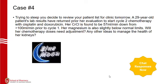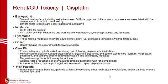All right, so let's see, one more case here. This is a sarcoma patient. They've already had 1 megadose of cisplatin, 120 milligrams per meter squared, and her creatinine clearance isn't terrible, but it's not great. Magnesium has been impacted. We're going for a cure here. What do we think about with dosing this?